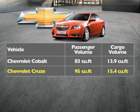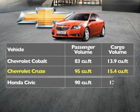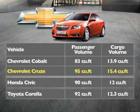Now, if I compare the Cruze against the competition, like the Civic and also the Toyota Corolla, not only are we still significantly larger inside with overall passenger space, but just look at the trunk difference. More than a 3 cubic foot advantage over both of them. Now, I'm going to talk a lot more about the interior space and the cargo room, but again, you don't have to be squeezed into a small car when you're talking about the Cruze. We think that you deserve the best-in-class comfort as well.